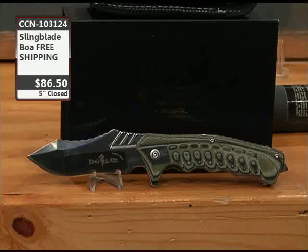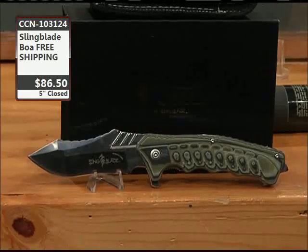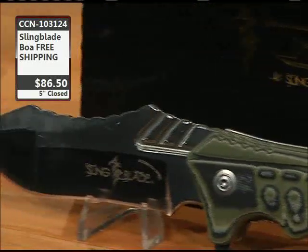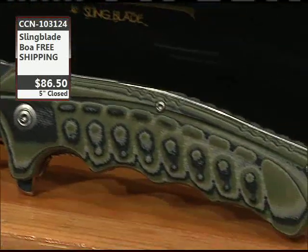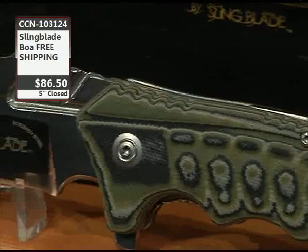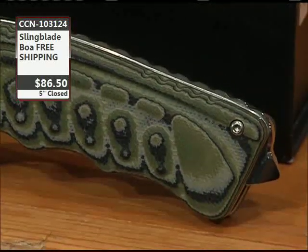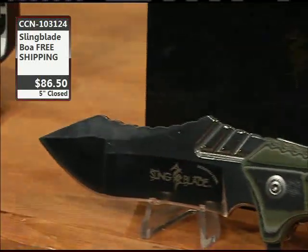This is your Boa sling blade, which is now free shipping. All of our sling blades have free shipping attached to them. The Boa is the new one that came in, so you get free shipping on this one too. That is a black and green G10. It's a triple G10 handle. Works off of a ball bearing system. That's a solid metal frame, but there's 18 polished ball bearings. That knife is extremely smooth operating. You'll have the sling blade logo also there on the blade.